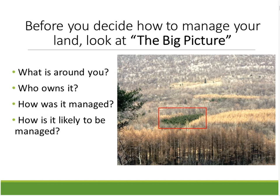So if you want to know what the importance of your property is to wildlife in the big picture, you first have to take a look at it in the larger context. Your property is like one piece in a large puzzle that is the landscape. So you have to take a look at what is the landscape like around your property? Who owns the land? Is your stand the only mature forest left in the area, or is it part of the largest single piece of mature woods? Or are you surrounded by old stands that are part of a forest preserve?